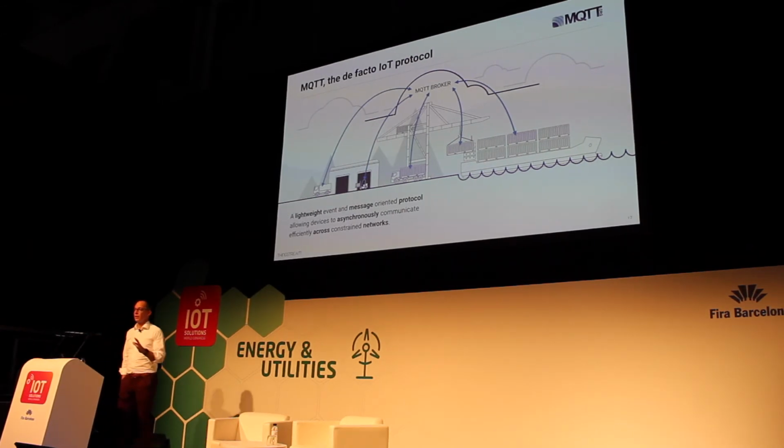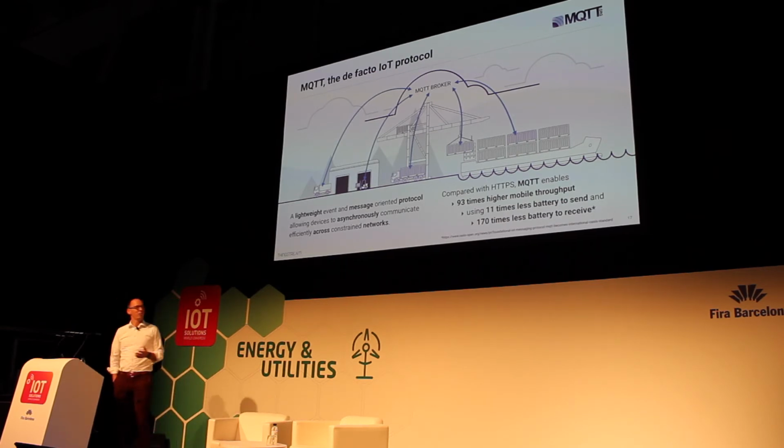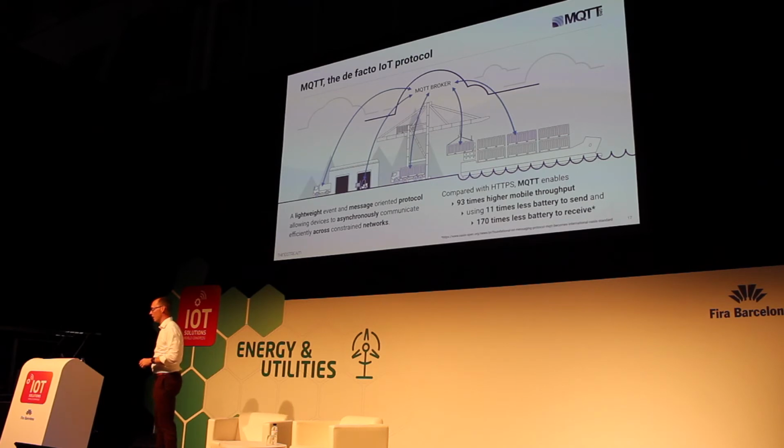The standards party has actually done amazing work improving that to be even more lightweight and even more efficient. Those are not our numbers, but a study has shown that if you compare it with the standard HTTPS connection, it's actually much better. You can get up to 93 times higher mobile throughput, using 11 times less power to send and up to 170 times less power to receive. So you get that just by using MQTT.